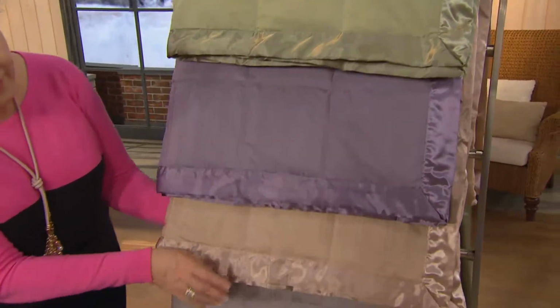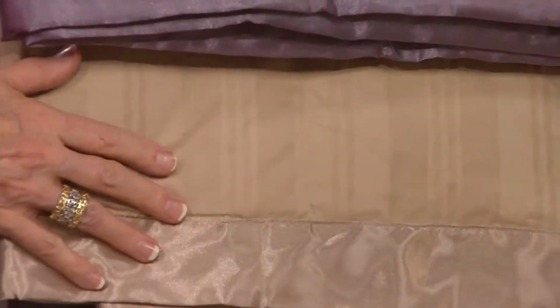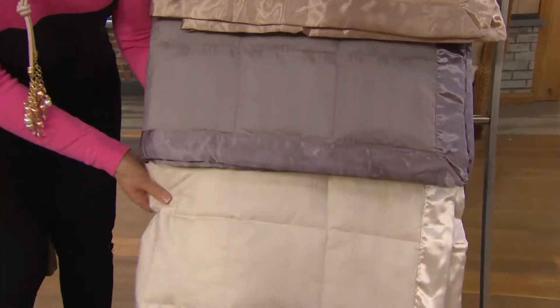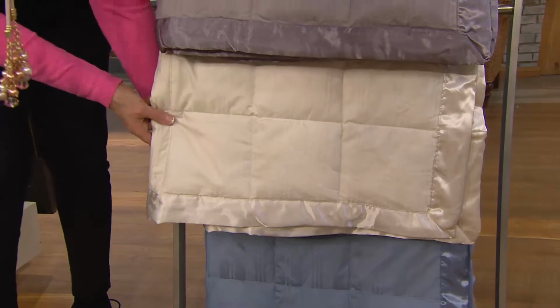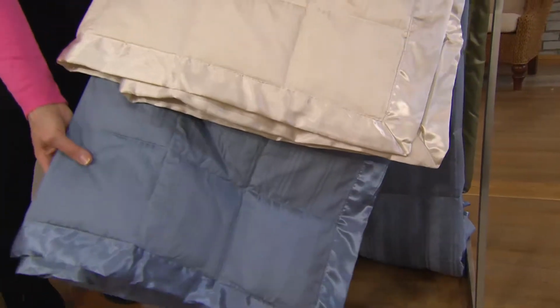And then we have this sand, which is almost just a hint of caramel to it. The platinum, which is that beautiful gray and the satin binding. Then we have our ivory, so pretty, what a beautiful neutral. You can really appreciate the stripes on that. And then the beautiful porcelain blue. Isn't that pretty? That's beautiful. It's a nice medium shade.